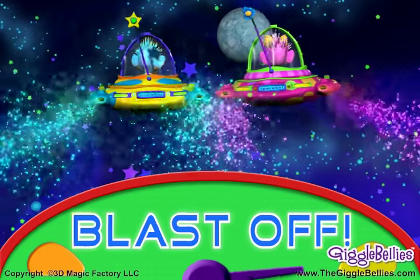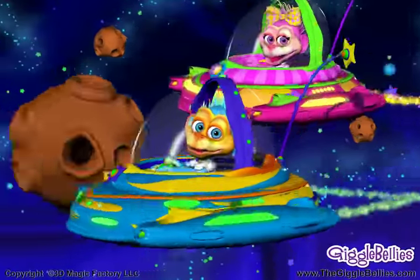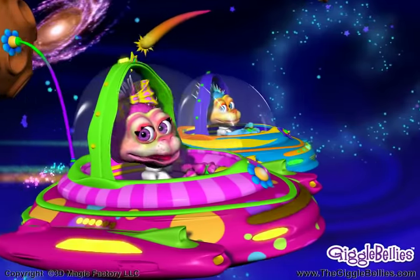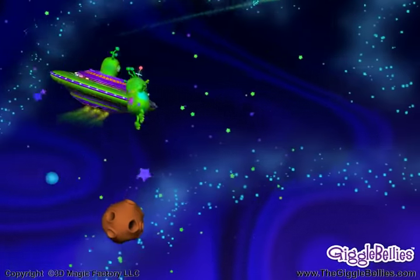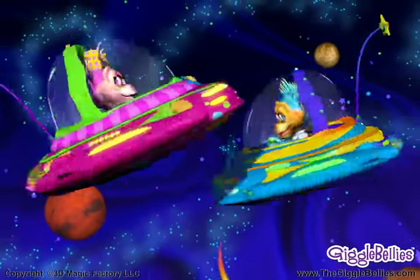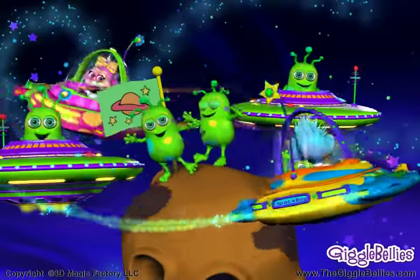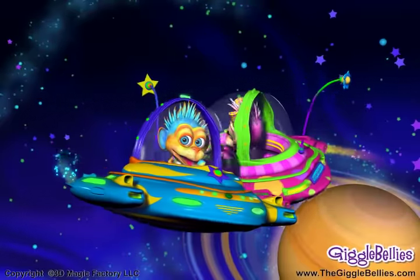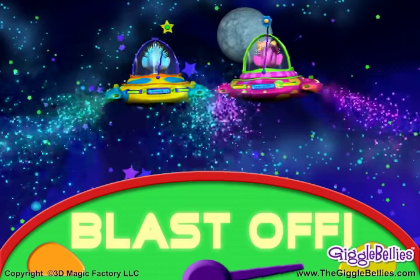5, 4, 3, 2, 1, blast off! Here we come! Now let's cruise, real slow. Now real fast! Off we go! We're a space team, yeah. That's what we are. We love spaceships, yeah. That go real far. And we know aliens, yeah. They are our friends, cause we're a really cool space team. Yeah, we're a really cool space team. 5, 4, 3, 2, 1, blast off! Zuma, zuma, zuma!